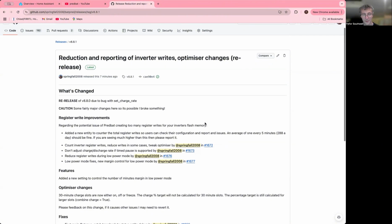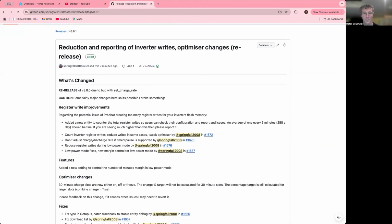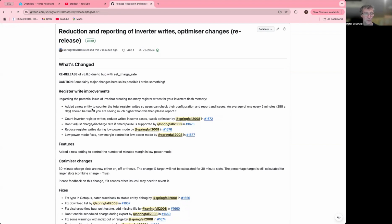So there's that. I've also improved the frequency of register writes. In some cases, I've removed some needless writes. For example, if you're using time pause, there's no need to adjust the charge or discharge rate on the thing you've paused because that's already done.